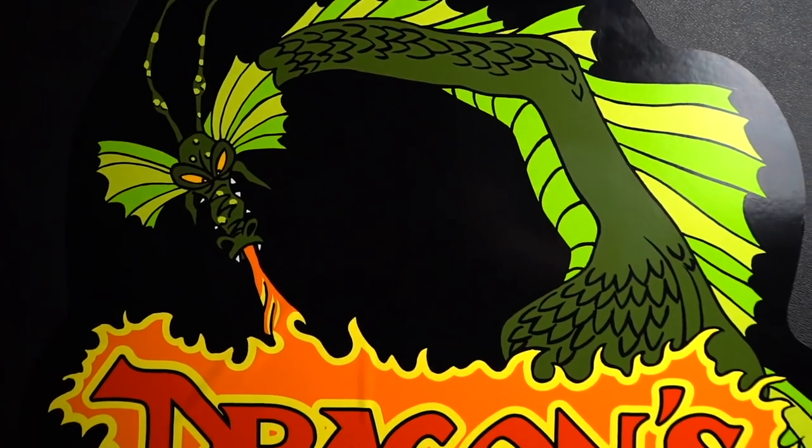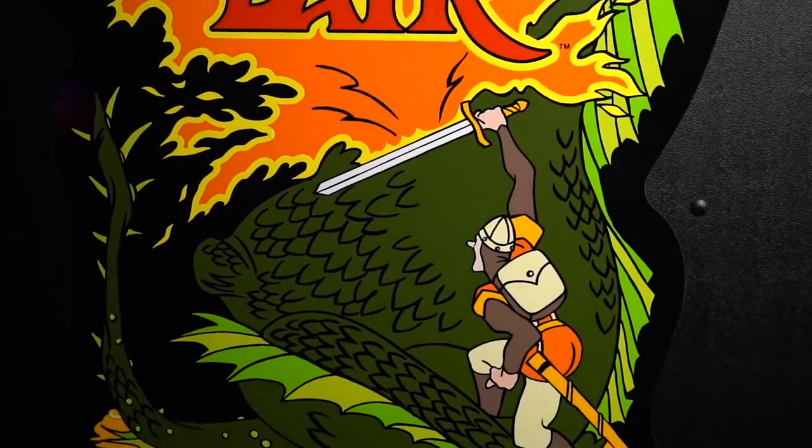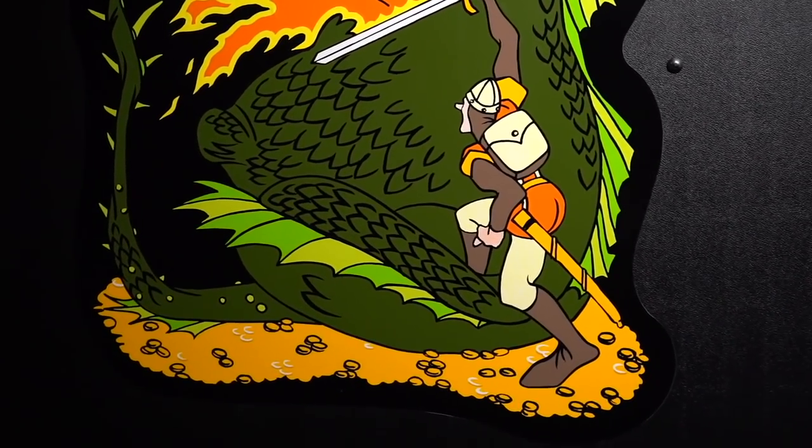And I saw the cabinet. I remember seeing the side art for the first time with the dragon peeking around, and then Dirk has his sword there. And I was like, well, this game looks pretty cool. Even as that young, I can remember that verbatim, seeing that. I just remember it so vividly.